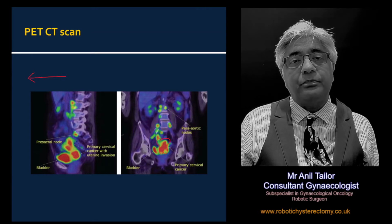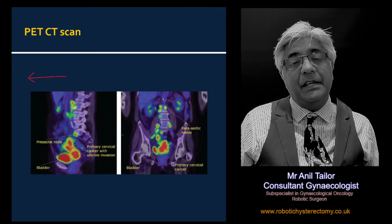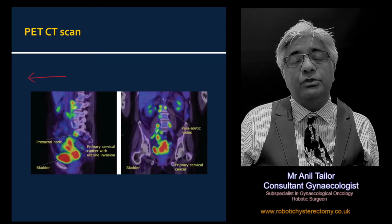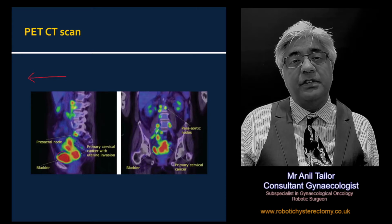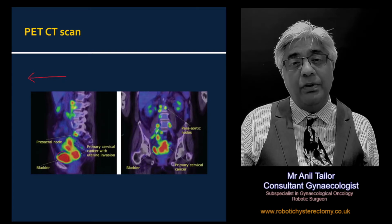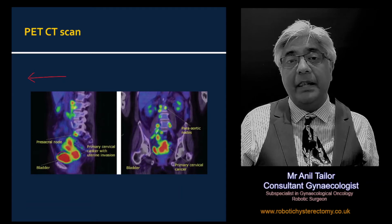So what you can see here is a tumor within the cervix lighting up. Now, what is important to realize is that there are other normal tissues that also light up. And so here you can see in front of the cervix is another area, but that actually is normal. That is just urine in the bladder that is picking up the dye and lighting up.